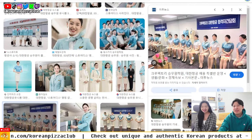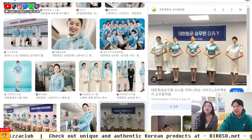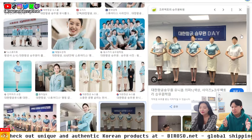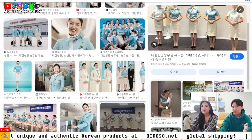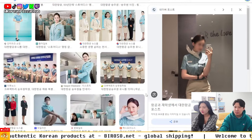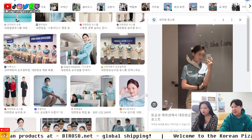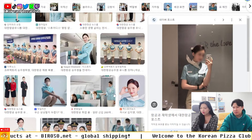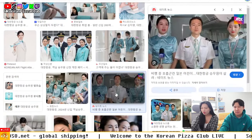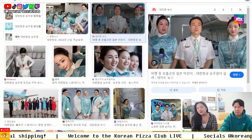But if you look at their interview sessions here, some people criticize that it's kind of old-fashioned and looks too much at appearance, it's too overboard for the flight attendants. They're very pretty and very pleasing to see, but people say we're kind of past the age where flight attendants need to be visually stunning or attractive. And the beauty standards are just crazy for flight attendants.